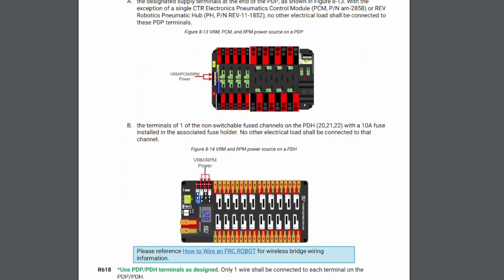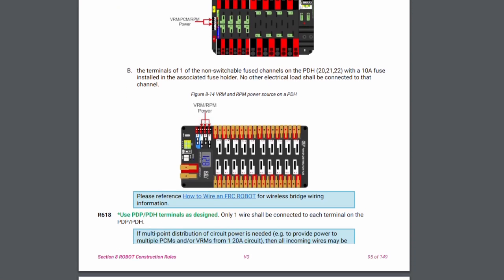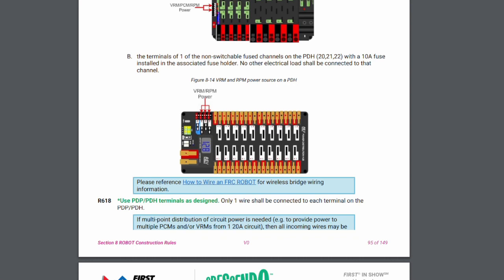B. The terminals of one of the non-switchable fuse channels on the PDH with a 10 amp fuse installed in the associated fuse holder. No other electrical load shall be connected to that channel. Blue box. Please reference how to wire an FRC robot for wireless bridge wiring information.